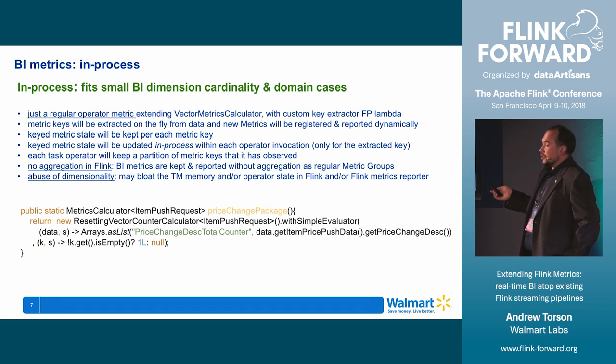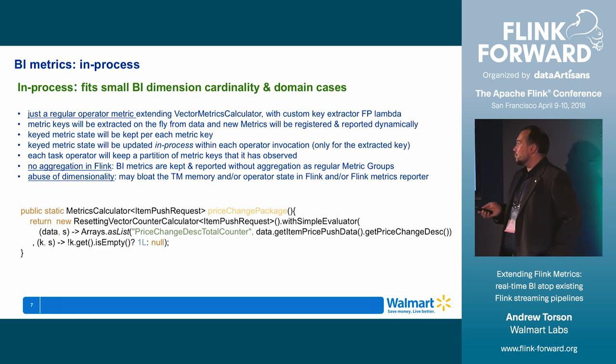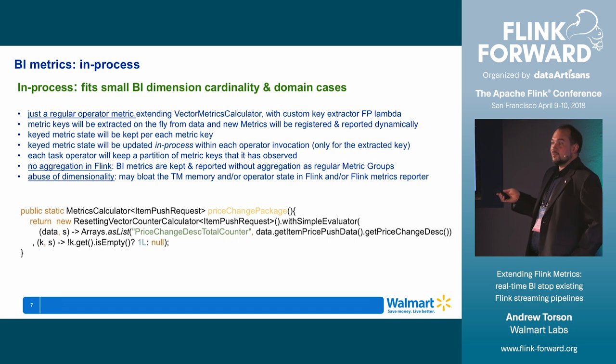So here's an example how you can define this type of metrics. Again, same code, it's just that we are extending the vector counter calculator, and we provide an extra function that says, this is the function that allows you to extract the metric key from the data, okay? So you can dynamically infer new keys as the data comes in, all right? So this one in particular is doing a counter by price change description. This is a dynamic string that is an attribute of our event in Flink, and we extract it from the event, and we may discover those different price change descriptions dynamically.